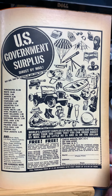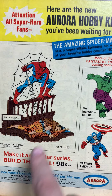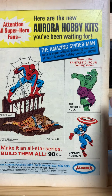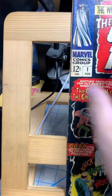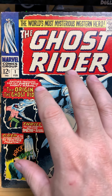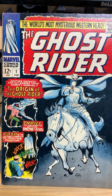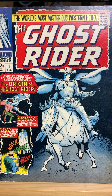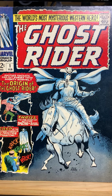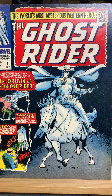So here's U.S. government supplies. That's pretty cool. And Aurora Hobby Kits. Oh, cool models. Never had these. These are a little bit before my time. So, like I said, the same writer did this comic and later did the classic Ghost Rider comic with the skull and the motorcycle. So I guess he just liked the name Ghost Rider. Why not? It is a pretty freaking cool name, so can't blame him for that.